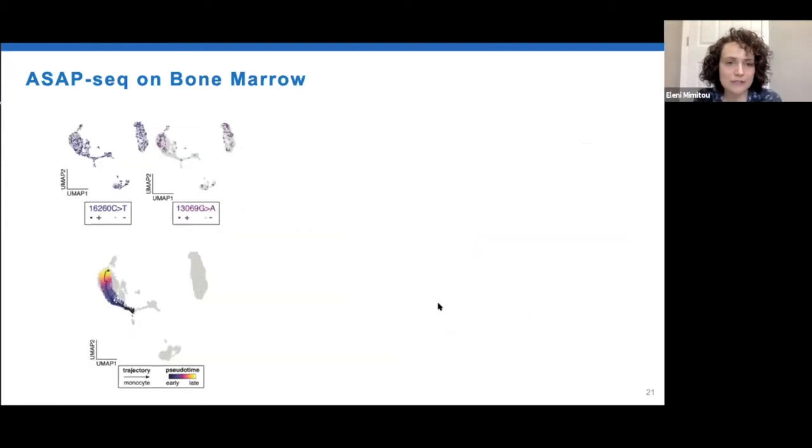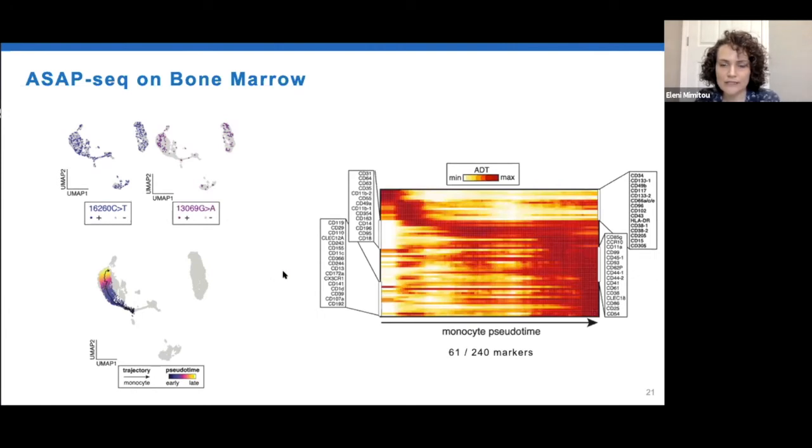Since the mitochondrial DNA retention protocol was used, we also detected 99 heteroplasmic mutations. Most were distributed across the different lineages, but there were some, I think 2, that were interestingly depleted in the erythroid lineage. Importantly, we looked at protein expression in the course of monocyte differentiation. Here I'm showing only 61 out of the 240 markers that were used over the pseudo-time trajectory. And I want to emphasize the fact that this is a very useful catalog, and this process has traditionally been characterized with a limited set of markers, but ASAP-seq is not limited in the markers that can be interrogated and measured, and thus can provide deeper profiling of the cell marker diversity.